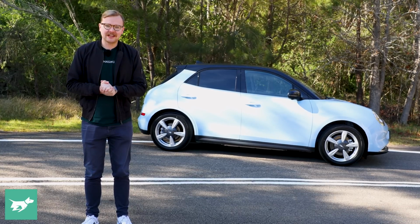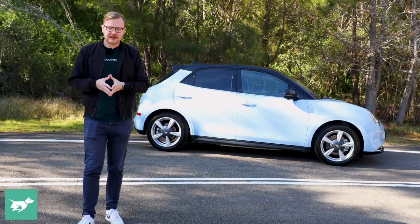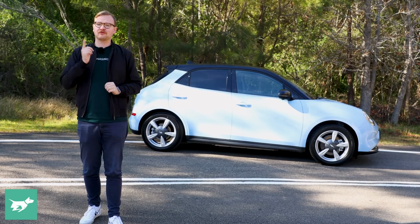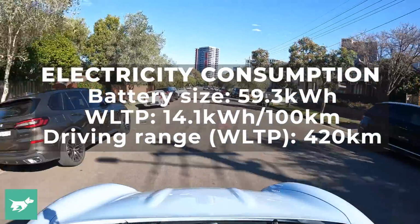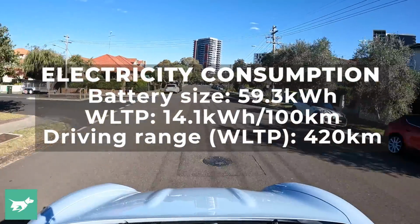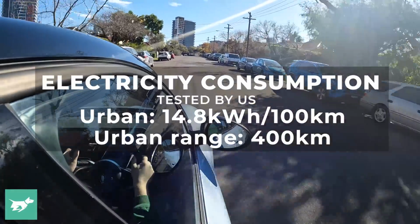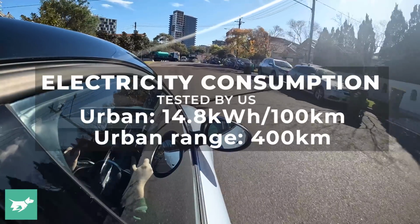Next up, how much range are you really going to get from the GWM Ora? Like every single EV we test, we've put this car through our independent Chasing Cars highway and urban range test to see how it really goes, because GWM claims that this vehicle uses 14.1 kilowatt hours per 100 kilometers of electricity for a range of 420 Ks. Well, we almost got that in town, where we recorded 14.8 kilowatt hours per 100 Ks urban for a range of 400 kilometers around the burbs, and that's pretty good.